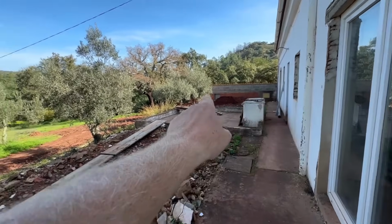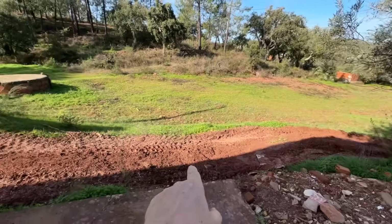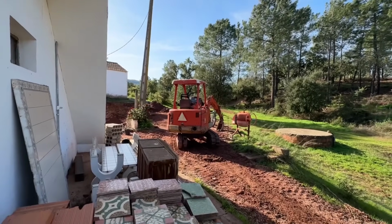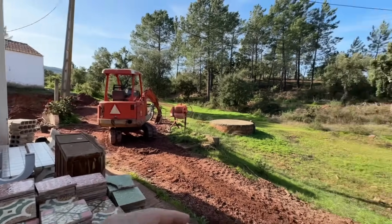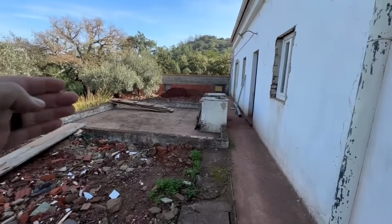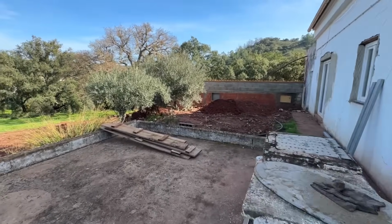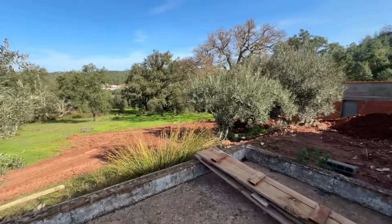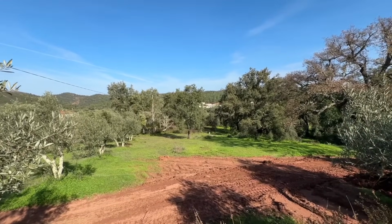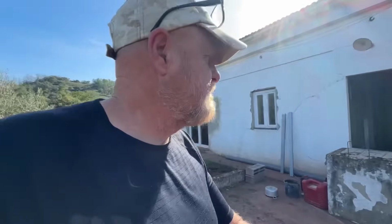But this whole area here, and it will curve around here. And now we're back near the drive, and that's going to have a lovely curved area, as I said, and very big patio area, so that they can sit and admire their view. Very exciting.